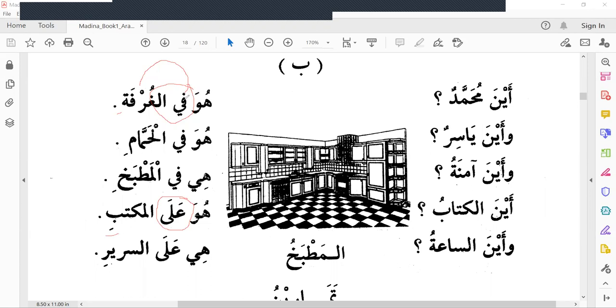In grammatical terms, this letter will be called harful jar, and the following noun will be called ismul majrur, the noun which is given kasra. We learn this as the first thing. Then secondly, we learnt a new question word, which is where. Aina means where.